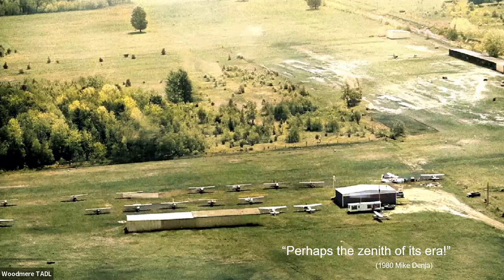We're going to be looking kind of to the east-southeast. These hangars down here would have been the primary hangars where everybody would have come for flight schools, gotten fuel.